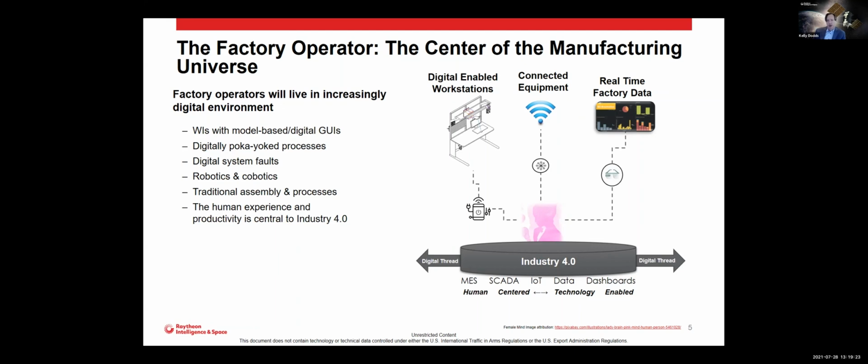Interacting with robotics and cobotics, which the robotics is pretty well defined. Cobotics, I think, is still emerging, at least in our space. You still have to have that core traditional assembly and processes skill set. You can't lose that, so we're really adding to the knowledge base. And then, at the end of the day, like I said, is keeping the human experience and productivity central to what we do in Industry 4.